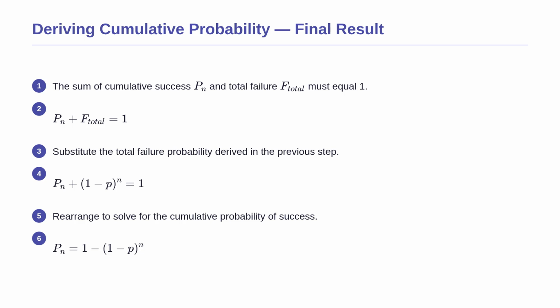We know that in any scenario, the sum of all possible outcomes must equal exactly 100%, or 1. A patient will either experience total failure across all cycles, or they will achieve at least one successful pregnancy. Therefore, the cumulative probability of success, Pn, plus the probability of total failure must equal 1. We substitute our total failure expression, 1 minus P to the power of n, into this equation. By simply rearranging the terms to solve for Pn, we arrive at our final formula. This proves why persistence significantly improves the odds of ART success over time.